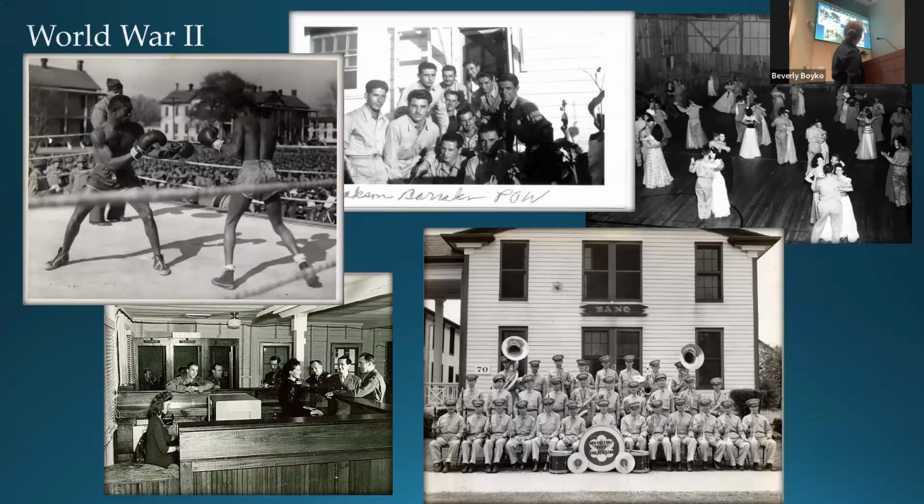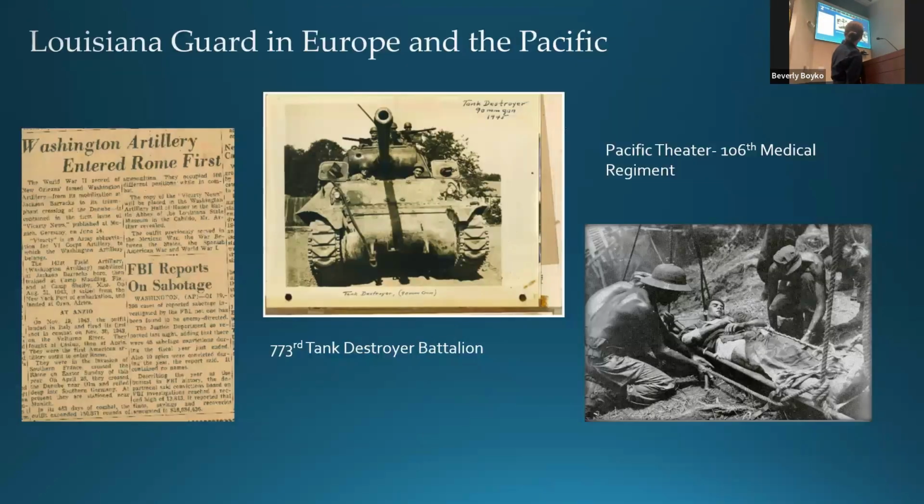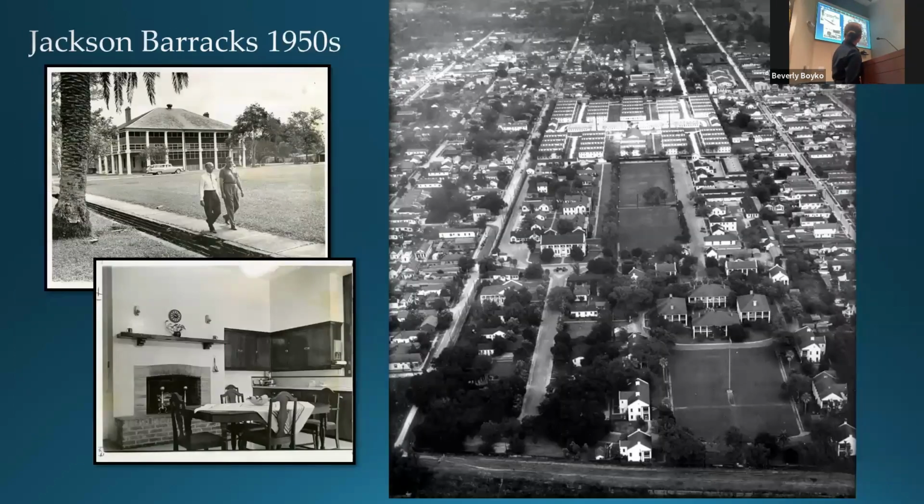And of course, the band and lots of rest, recuperation, port of embarkation. These are Louisiana National Guard units that served in World War II, the Washington Artillery and in the Pacific Theater.